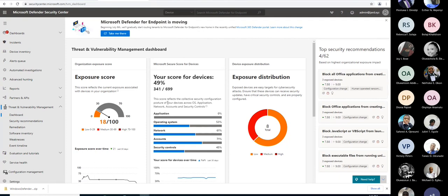So you get this secure score. Now you can also see there is an exposure score. A low score is 0 to 28. Mine is actually very low because it's 18 over 100. So this is my level of exposure. Now it also gives me security recommendations.